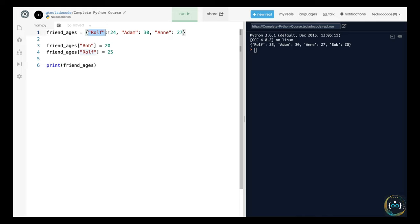Indeed, if you already have Rolf in the dictionary, and you try to add Rolf again, all that's going to happen is you're going to change Rolf. You're not going to add it again. So you cannot have duplicate keys, but the order is kept as of Python 3.7. Before that, the order was not guaranteed.